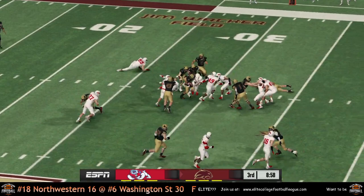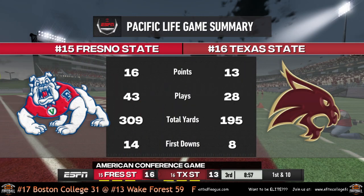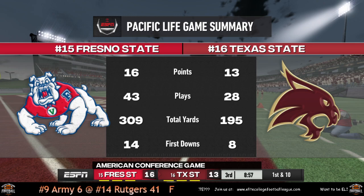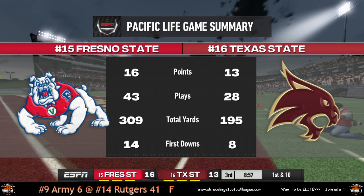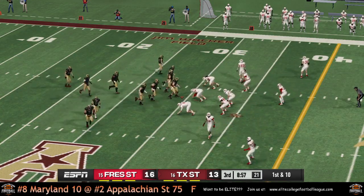He's to the 20. They're going to return it out to about the 30-yard line. Just when you think one team has gained the advantage or the momentum, the other team comes fighting back, and it's going back and forth. This is almost like a basketball game. This deficit can be easily overcome, sure.